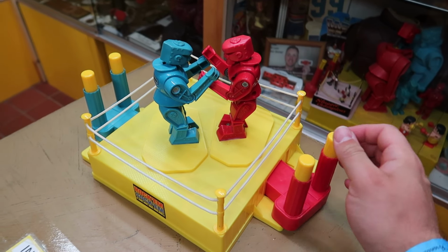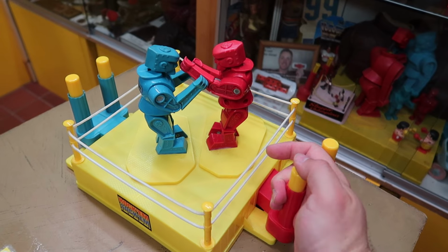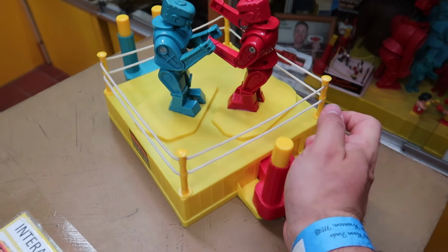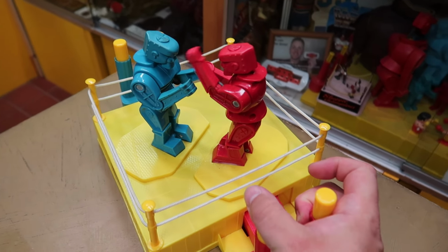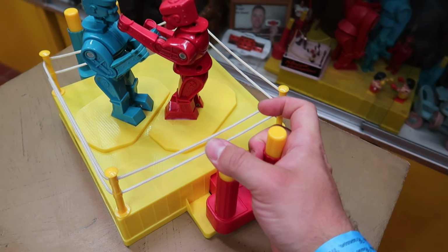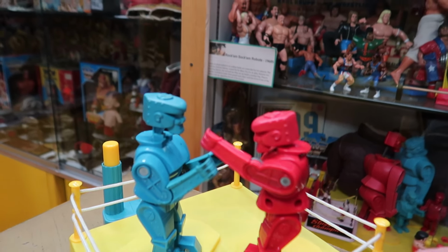Let's see if I can knock this guy's block off. Punch, punch, punch, punch, punch. Oh, his block is almost indestructible. Oh, gotta get a little closer. There, knocked his block off.